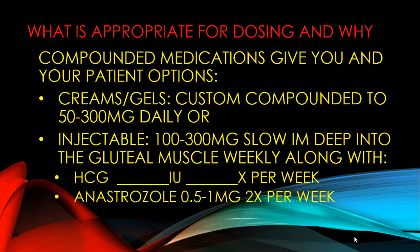Injectables, again, 100 to 300 milligrams. I like the combination of the enanthate and the cypionate. It kind of draws that out, and then you don't have the ups and downs that you might have. Another product that's been used is propionate, which peaks in like 4 to 6 hours and is gone in a day. I think that's ridiculous. I don't think there's any benefit for propionate, and that's why I think the best combination is cypionate and enanthate. It can be deep in the butt, the gluteal muscle, it can be in the thigh, and it can also be given using a small 25 gauge needle into the abdominal fat.